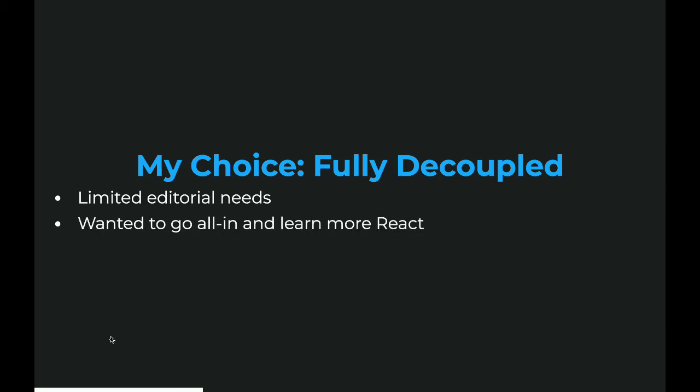But in my case, it actually was kind of a black and white decision. I didn't really have any editorial needs, or they were at least very limited. The data in the spreadsheet was kind of the secret sauce here for me. It's nice that I can edit in Drupal, but really I just want that data in an API. And then for me, I wanted to learn more about React, so the idea of actually stripping away my Drupal security blanket and being forced to go all in on React was a positive for me.